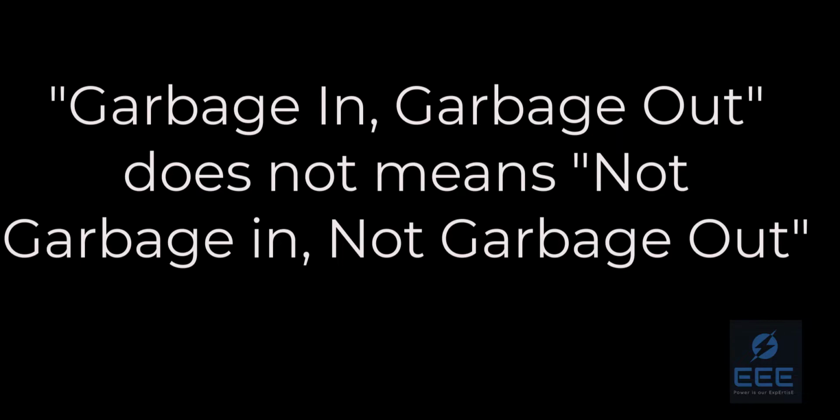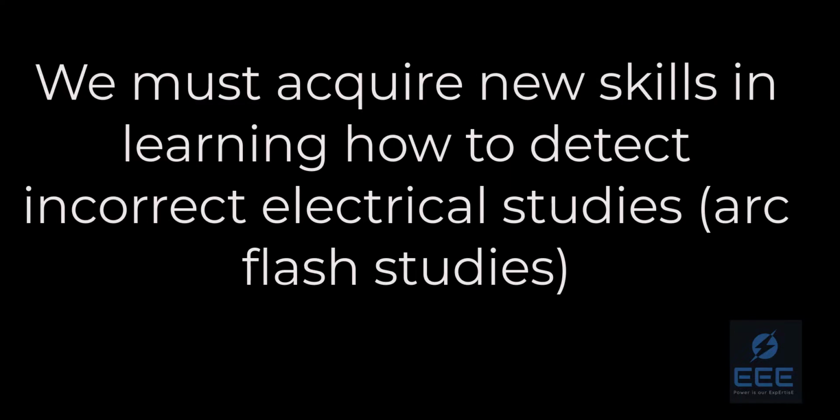Data input correctness is necessary, but not sufficient to determine accuracy. Benchmarking simulation results with a real incident is sufficient. The million-dollar question is, how can I benchmark the result of a simulation before approving it? Well, you have to acquire new skills. You have to train. 80% of electrical incidents investigated had the same cause or significant factor: engineering errors, incorrect power studies. I am Thierry Epasa, and I approve this message.